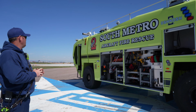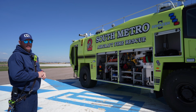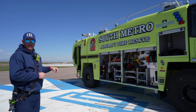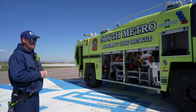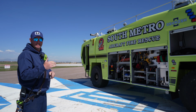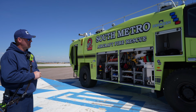So the amber and blue lights, the front blue, that's our water level. That indicates how much water we have left in the truck. And then the back is our foam level indicator. So we know how much foam we've used or if we're getting low. And it really helps our incident commanders, our battalion chiefs. If we're in a scene working, they have a good idea of how much water we may have left to work with or to operate with.